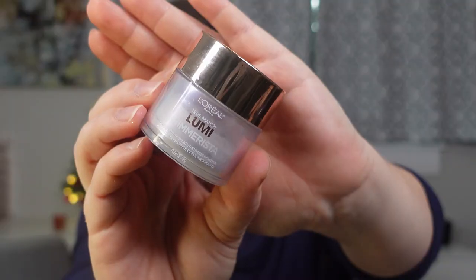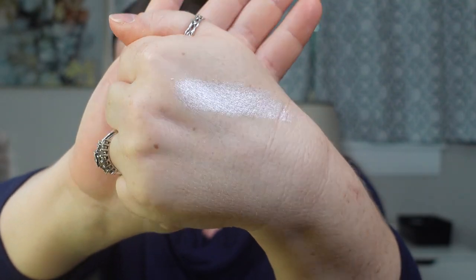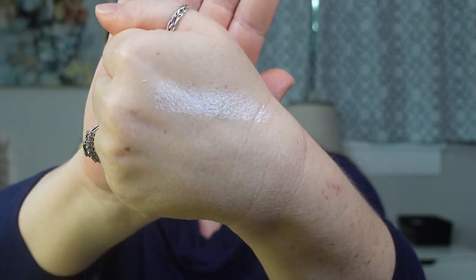So I went into highlighters next. So the first one that I have is a loose powder from L'Oreal. This is the True Match Lumi Shimmerista, and I have mine in the shade Moonlight. I think this is a really smooth formula. Like, it is so soft. Actually, one of the thinnest powders, like loose powders that I've ever tried before. This particular shade shifts, like blue.